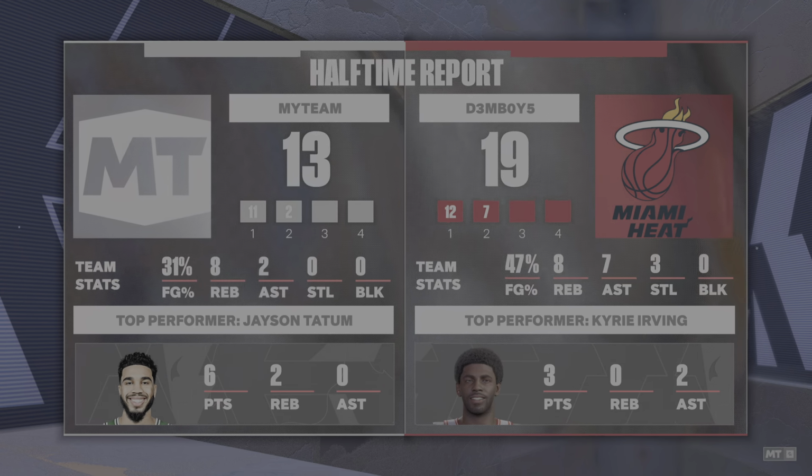And so it's Irving with it. He brings it up for Miami. And they call the 8-second violation. Too much time getting it up court. Thomas, he's checked in for Miami.